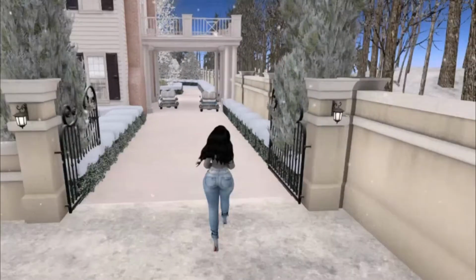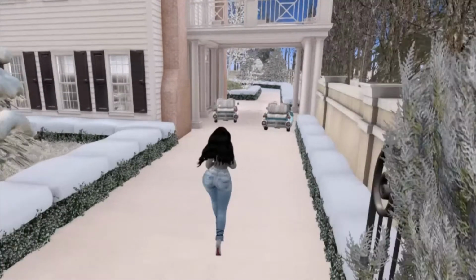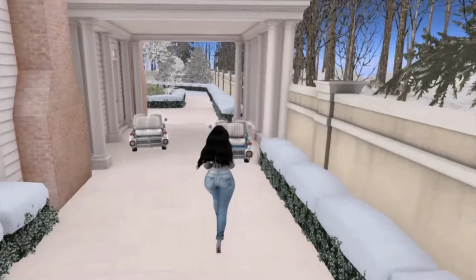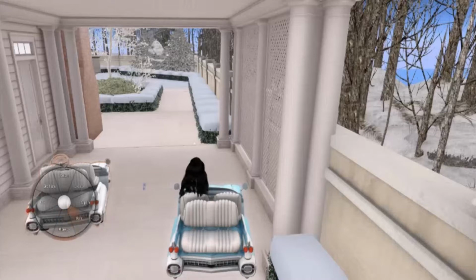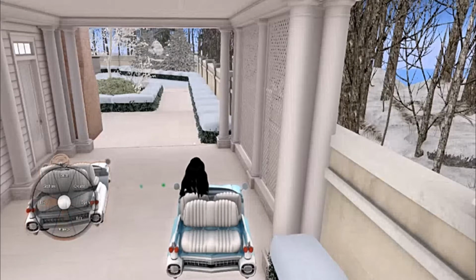I'm tired. I mean, yeah, this was a little bit more than the light work we did over at the plaza. Let's go. Oh my God. Oh, I forgot I left this car here the other day. Let's just take this up real quick.